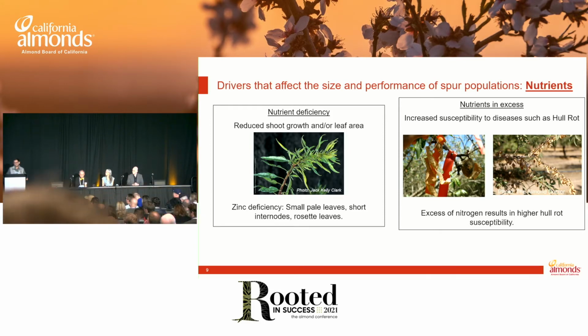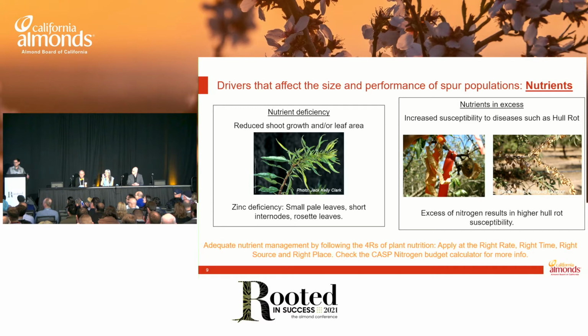So if you have a lot of fruit and you have a lot of hull rot, then you're actually killing a lot of spurs potentially, which could translate into a whole tree phenomenon of alternate bearing and a whole acre phenomenon of alternate bearing, meaning a year of high yield and a year of low yield. You don't want to fall there. If you have good management, you should not fall there. And good management means to actually apply nutrients and water in the right amount. We published the 4 R's of plant nutrition for almonds, an extension document that you can find in our booth. And we have extensive information about water to actually avoid situations like the one I'm describing here.